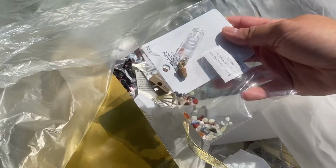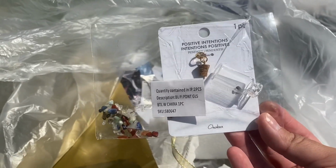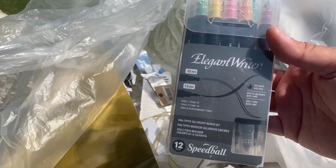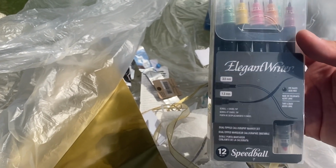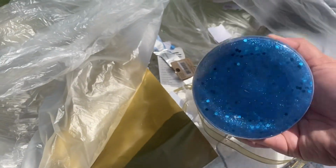Oh, this one's all broken, so I'll just leave that here. But that would have been, actually, you know what? I think the stopper just came out of this bottle and the rocks fell out. So I'm gonna try and put the rocks back in and put it back together. That'll be such a cute charm. We have some elegant water pens. I think this is for like calligraphy. Very nice. We have some slime, avalanche slime.